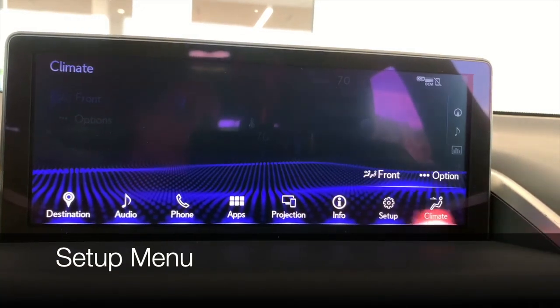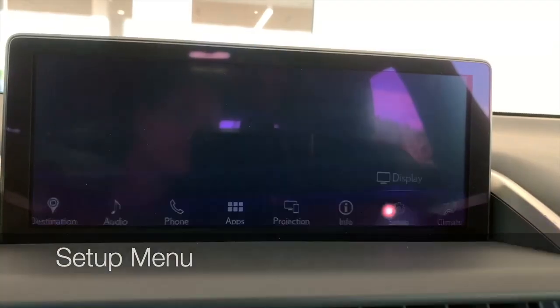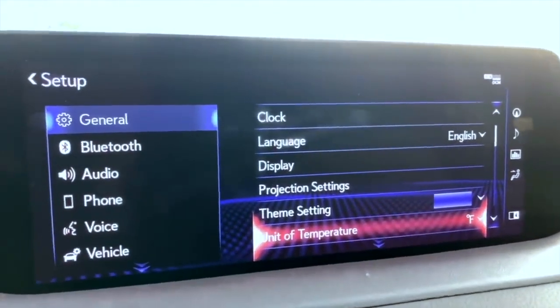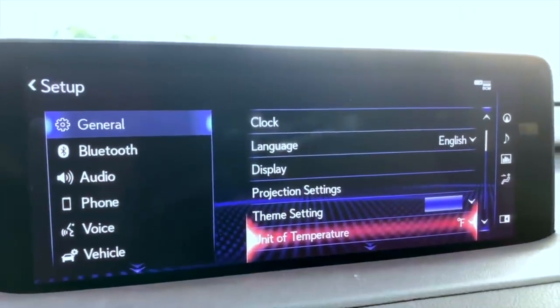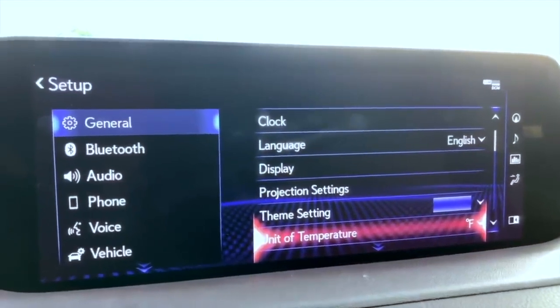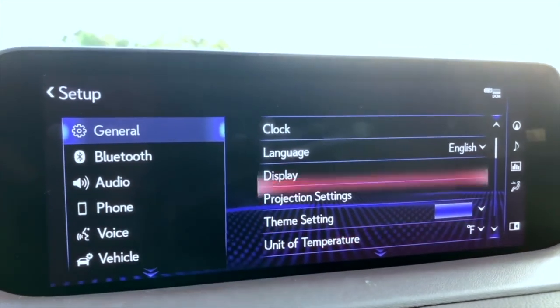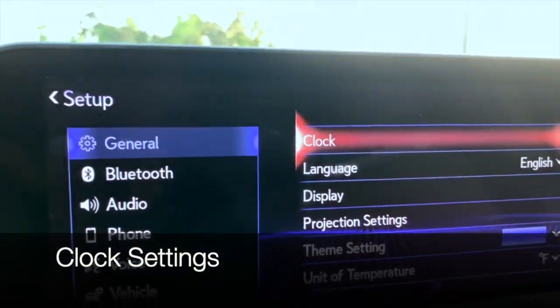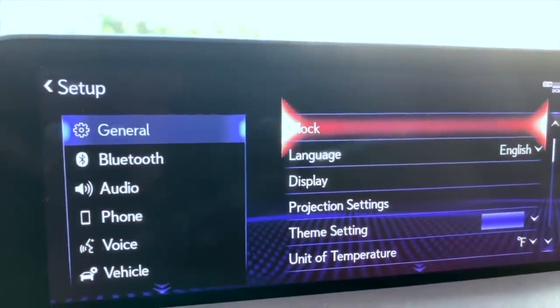Now let's talk about setup. All right, I promised we would come back to setup. And here we are. There's a lot going on in here, so I'll move through quickly, and if you want a deeper dive, make sure to let us know. The primary thing that people come to set up for is to change their clock for daylight saving time.